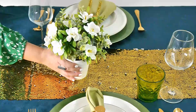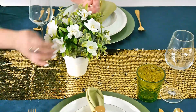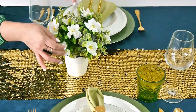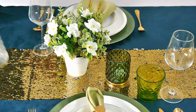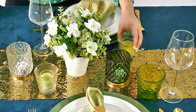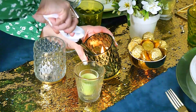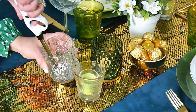Once I finished decorating each place setting, I turned my attention to the decor of the table centerpiece. On either side of the table, I placed a little faux arrangement, a combination of boxwood foliage and some silk white flowers. Obviously this is a very budget friendly option. If your budget allows, you can use fresh flowers or a mixture of fresh and faux flowers as well. And for added sparkle, because you can never have too many sparkly things on any tablescape, especially a St. Patrick's Day green and gold tablescape.